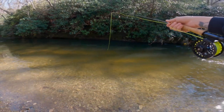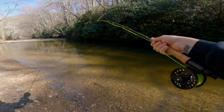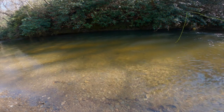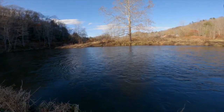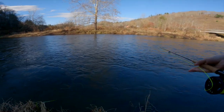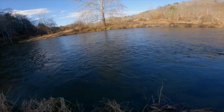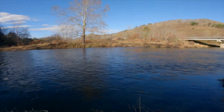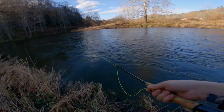I have no idea where that dry fly is. I'm debating taking the dry fly off and just going with the nymph, but I don't have an indicator, that's my only problem. I think it's still here, right? Okay, cool. Oh crap, dude. Light as can be with that tiny ninja on. It's just so tiny, you guys. I can't even see. There it is.